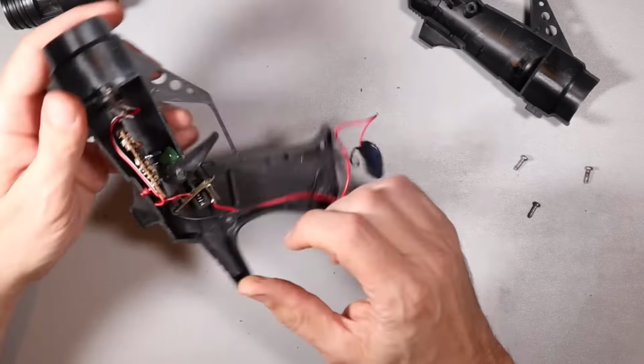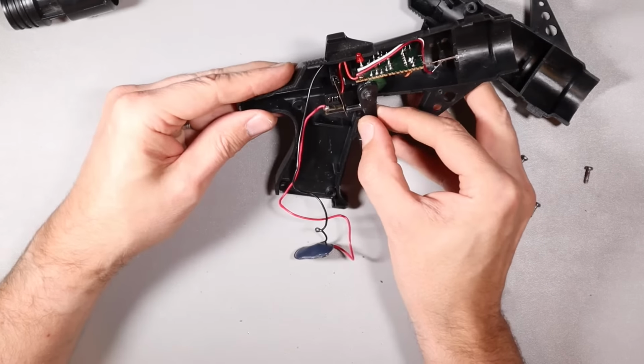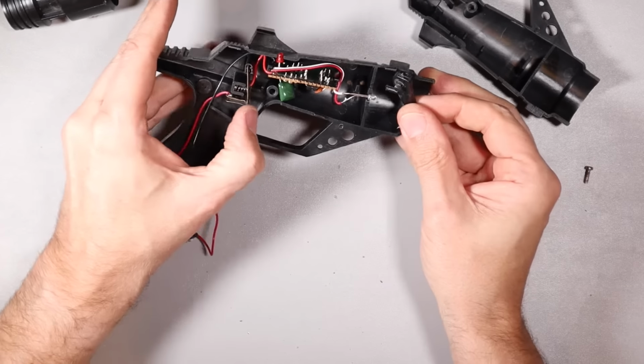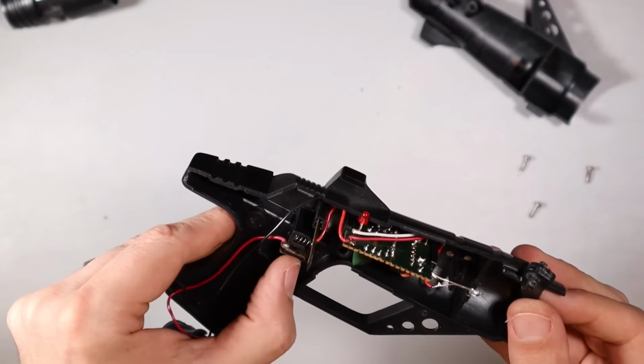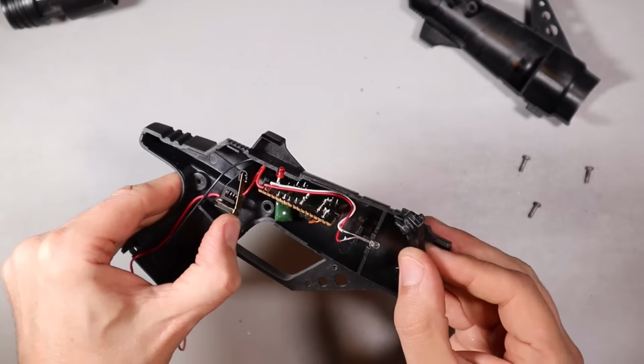Lovely. Now, why is this trigger stiff? Well, I think it probably just needs a little bit of lubrication. Switch seems okay. The spring is intact, so there is a spring in there that you can see. Switch is okay. We'll clean those contacts off with a little bit of emery cloth.